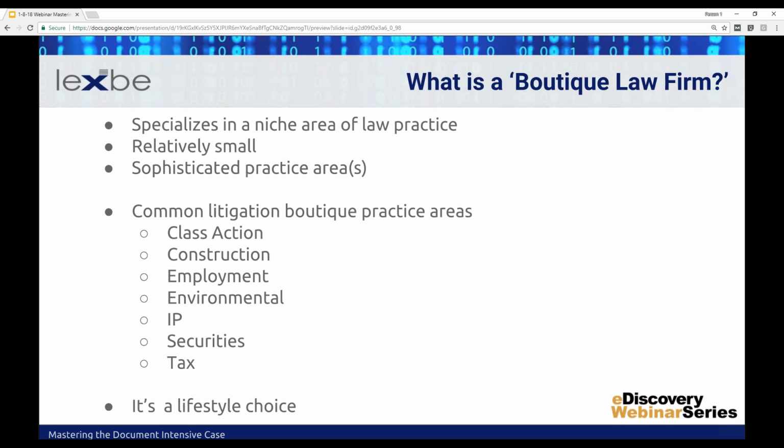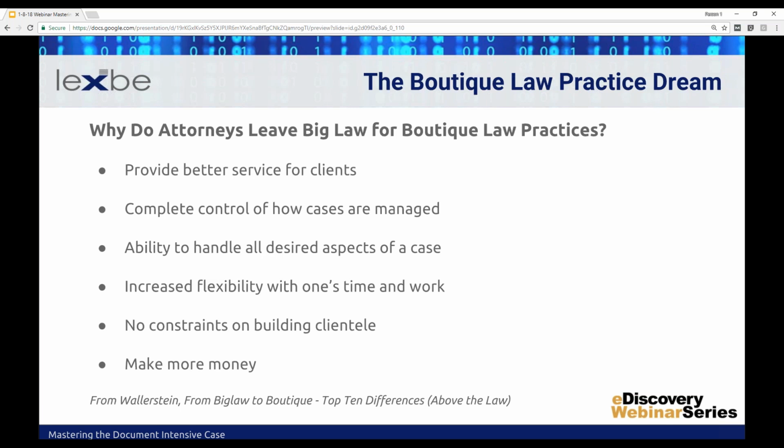I think that with all of these, the practice areas are sophisticated. We tend to see ones such as I have listed here: class action, IP, securities, employment, construction, environmental. Ones that end up having complex legal issues and certainly complex documents. At the end of the day, though, I think this is really a lifestyle choice. It's an attorney who wants to do complex work, but not be in a big organization environment. They want to be on their own. And that's really the boutique law practice dream, I think, that is driving this.